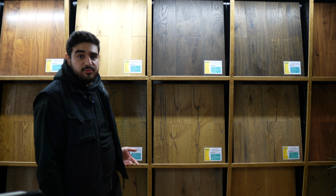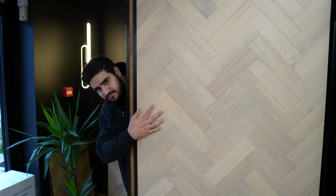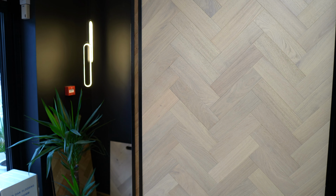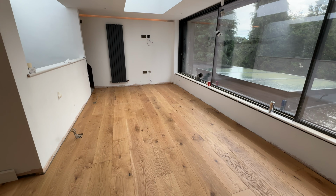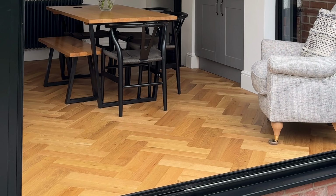The top layer of engineered hardwood is real wood, so you get the same natural beauty and texture as solid hardwood. And depending on the thickness of the veneer, it can even be refinished once or twice, extending its lifespan. This makes engineered hardwood a great long-term investment for high traffic areas, where you want that authentic wood look without worrying as much about warping or expansion.